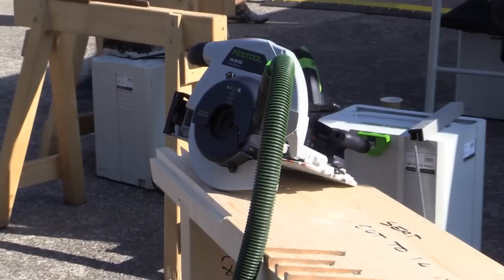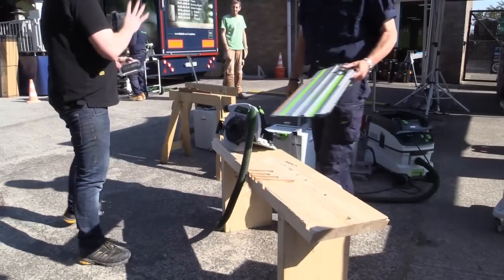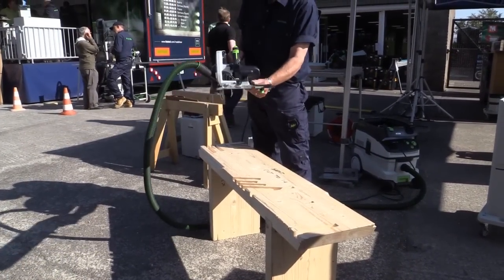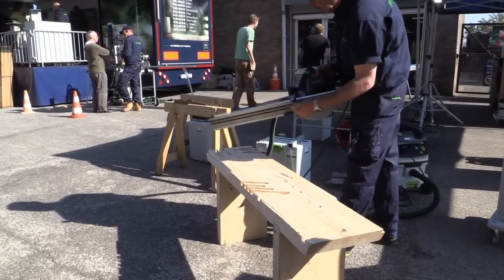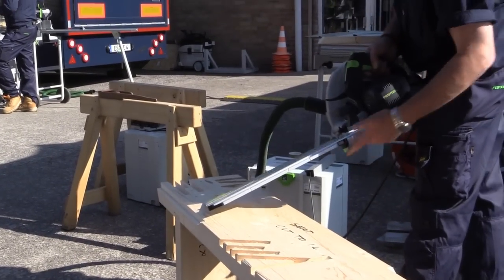But the big advantage with working with the HK85 is, of course, we can work with the FSK rail as well. So now we can even make trenches across the material that we're working with, and I can ensure they're at exactly 90 degrees because of the guide rail system.